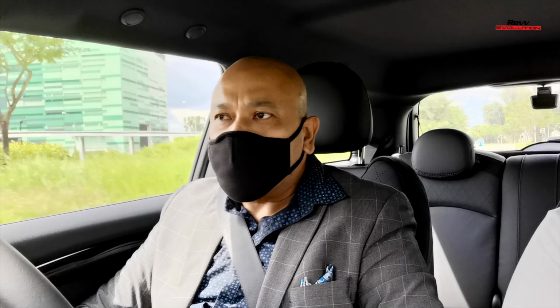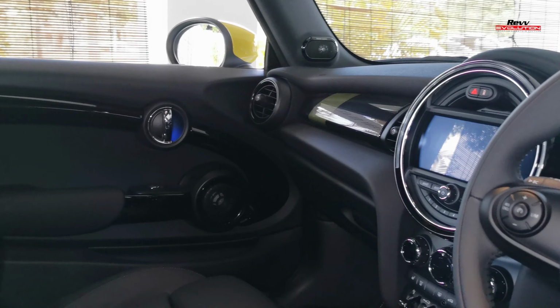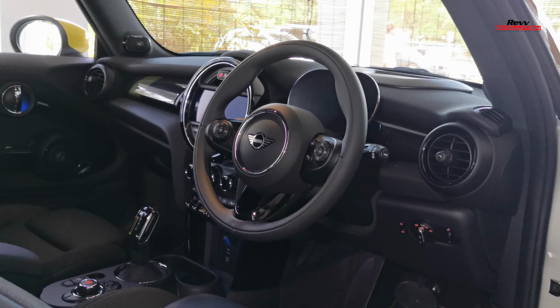There are a lot of interior features that are way different from the petrol variant. For the 3 and 5 door, predominantly the handbrake is manual. But for this one, it's fully electric. An electric brake, of course. We can't see it right now, but we also have a yellow accented interior as well. It's really cool.